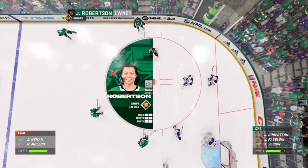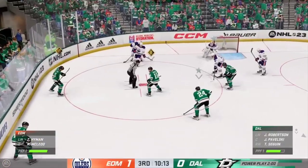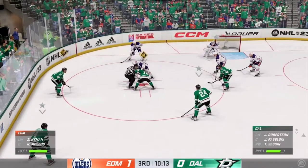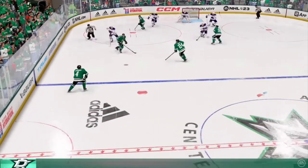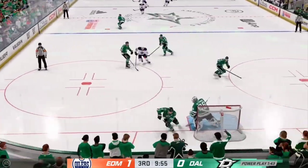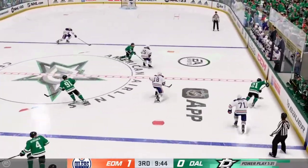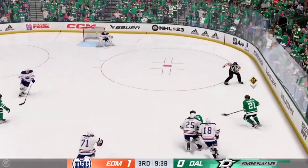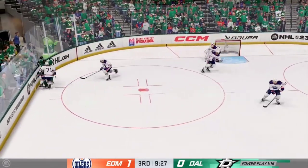Robertson's out here for the power play, guys. We know he's got that zone ability, and it could be a weapon here as they try to get on the board with the special teams. McLeod's won the draw inside his own end. Gets it out of his own end. Dallas will play it from behind the net. Quick feed to Pavelski. Dallas plays it against the boards. Stopped by the goaltender. He got a little piece of that one.